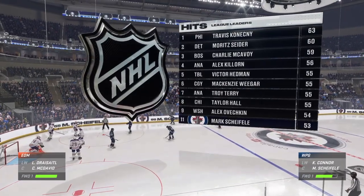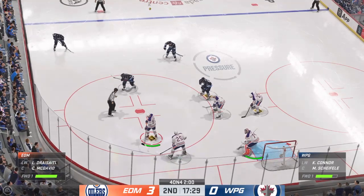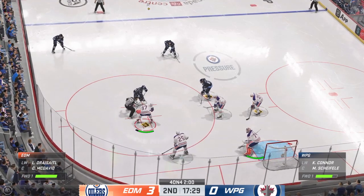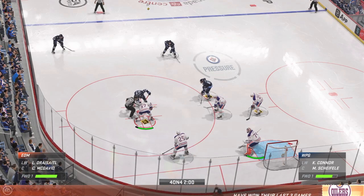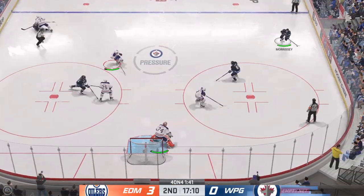Well, things should open up for both sides here with a little four-on-four action. On a four-on-four, you can expect all players on the ice when you're possessing the puck to activate. You have to be able to support the puck carrier. And if you're a defender, you know you. Hold on a second, James.